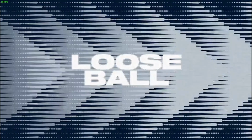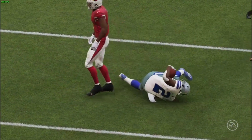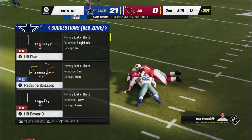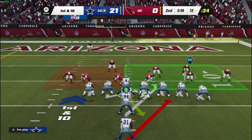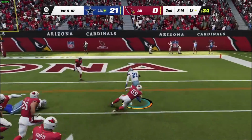So he went out of the pocket left, and then things got dicey. And what often happens is when they get outside, they want to keep their eyes downfield in order to try and complete a pass. But when they try to make a play, they've got to get their footwork involved, and that can really mess them up as well. And in this case, nothing went right, and the ball got knocked free.